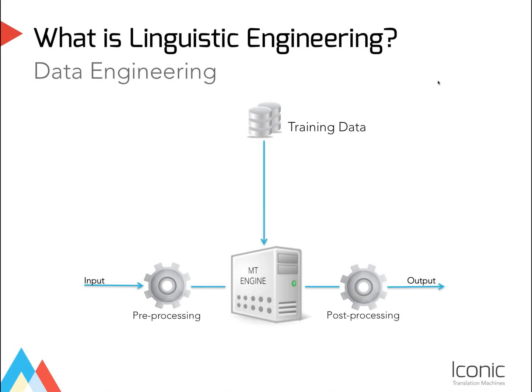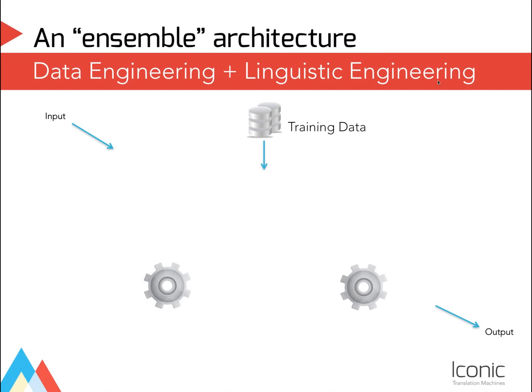So I think we need to take a different approach, and that's what we've done here at Iconic. So the very first thing that we've done is we've gotten rid of the concept of a central machine translation system, so statistical or hybrid or whatever. Yes, we have some training data, and we are going to have some input, and we're going to have some output, and we're going to have some processes. But there's a much longer journey there that involves data engineering plus engineering of the language and the content. And this is what we call linguistic engineering in the ensemble architecture.